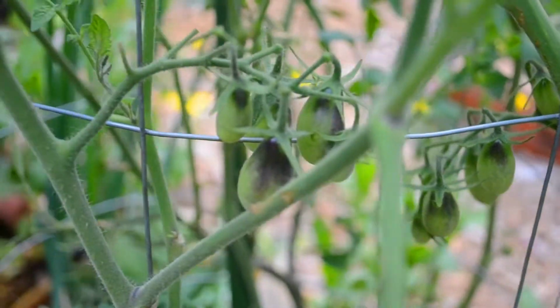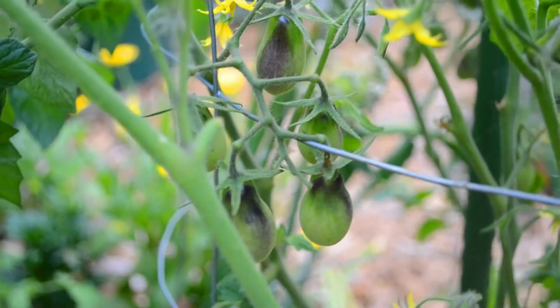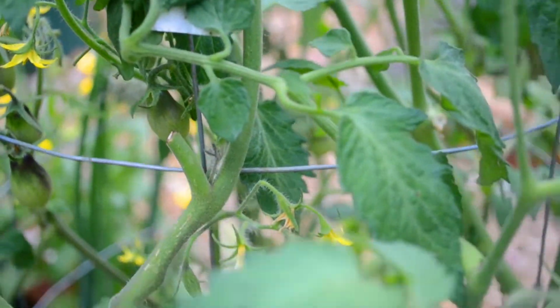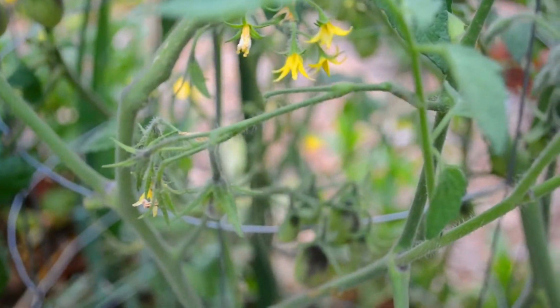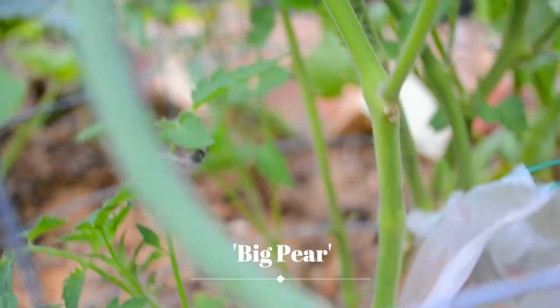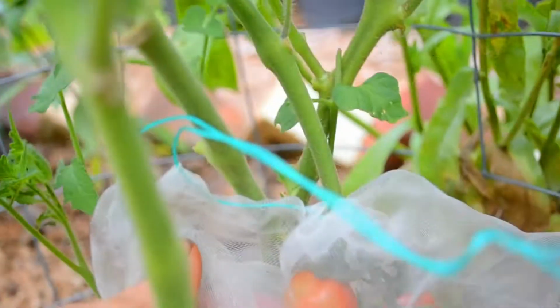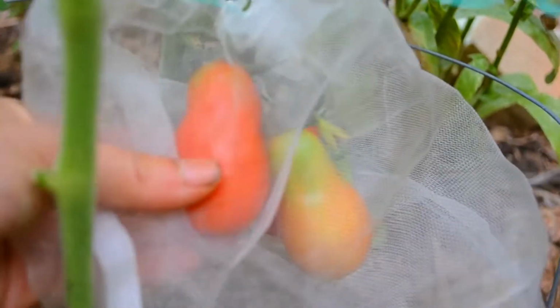We grow 3 pear varieties: red pear, orange pear, indigo pear, oh, and actually large pear. I'll show you big pear. Let's turn around and see big pear, which has also been netted. Love these backyard varieties because you can't buy them anywhere. Looked online and can't get this seed.